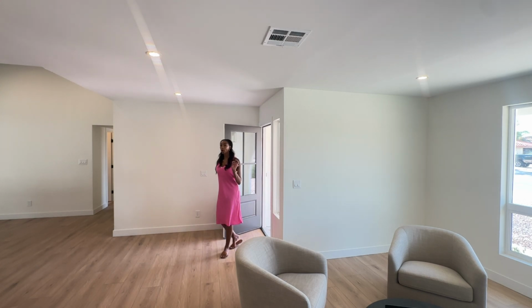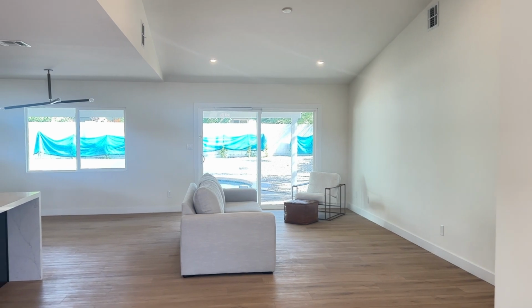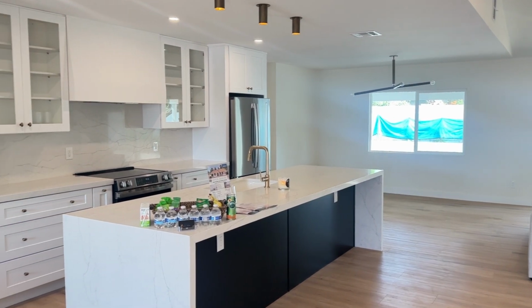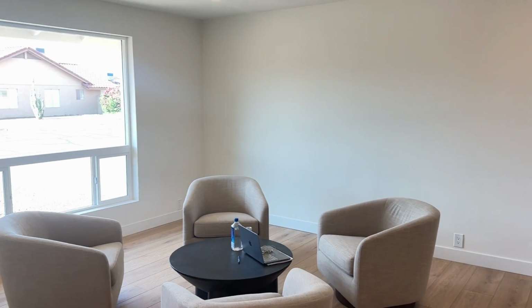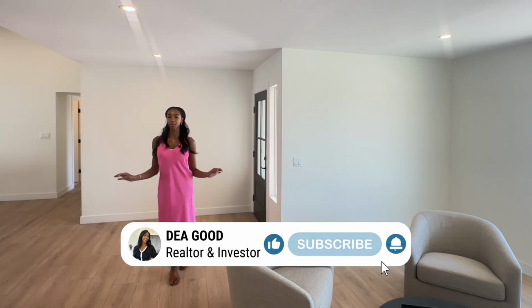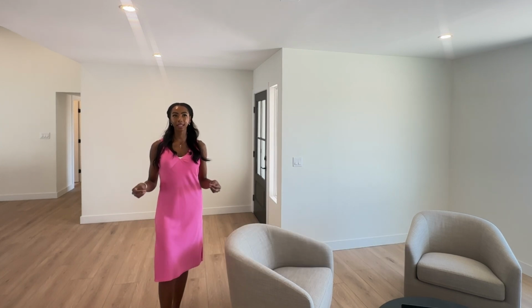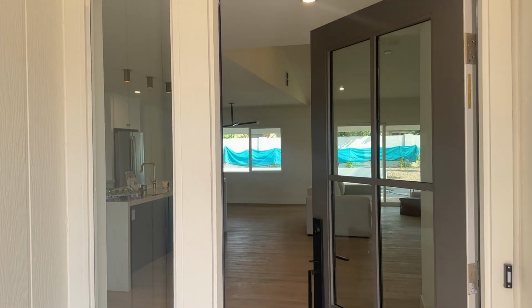Into your home, you are immediately greeted by an extremely open floor plan. I'm talking, you have your kitchen here, you have your living room lounge space over here, and you can put a dining room table or a kitchen table based on your preferences. I love this big open space because it really allows you to curate it based on what works best for your family and for your lifestyle.